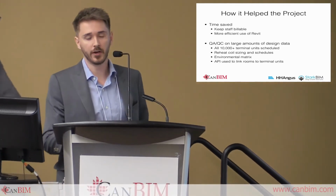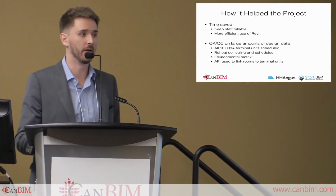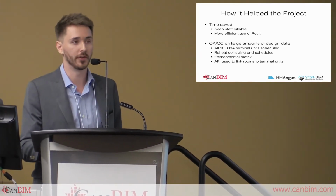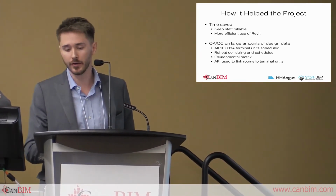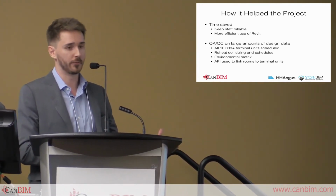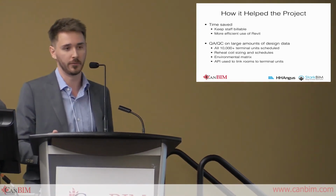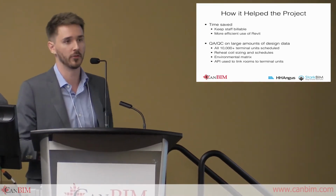Yeah, so the best example of how we used the API to help us with managing the data was for sizing those 10,000 coils that I mentioned earlier. What we needed to do was tie the room data, where we knew what the specs for that room were supposed to be, with the terminal box. But you can't do that very easily because the boxes were always located outside of the room.